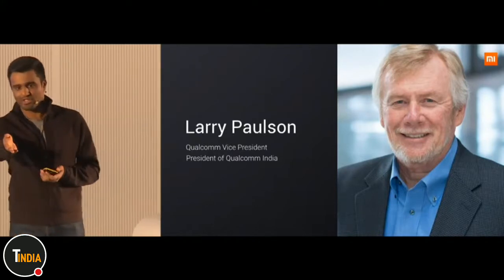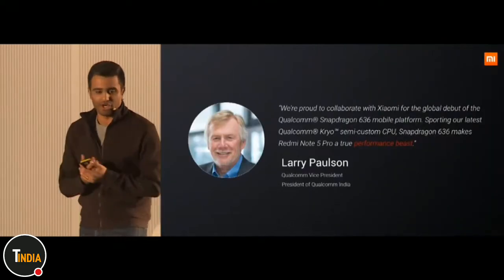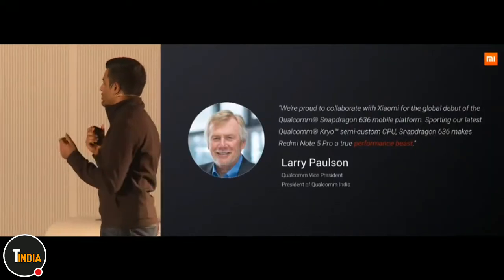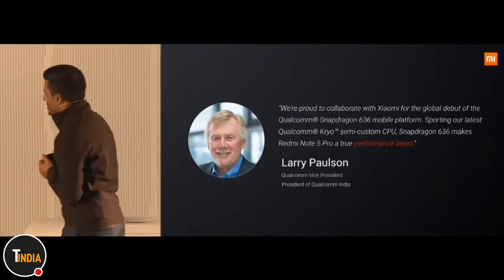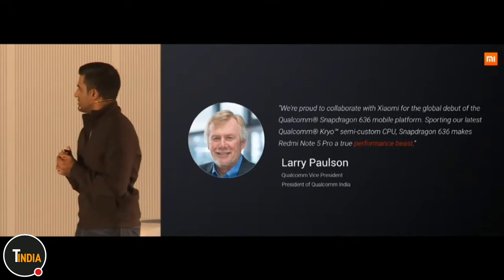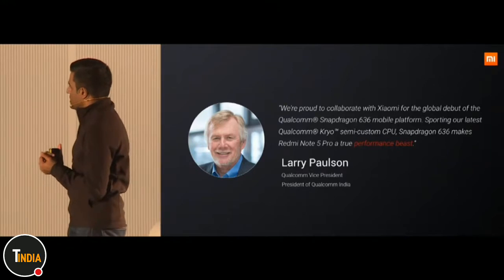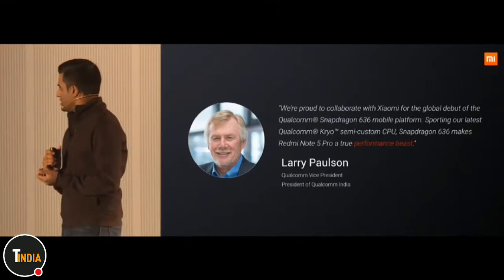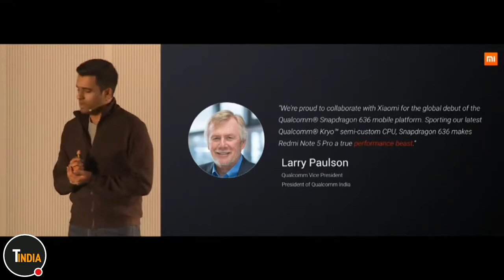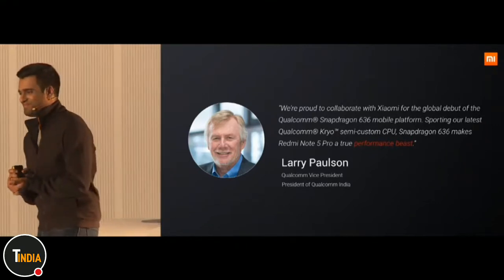We worked closely with our friends at Qualcomm to make this product. Larry Paulson, the president of Qualcomm India, is here today. Thank you so much for your hard work and support. And Larry was kind enough to share this quote with us on our collaboration. We're proud to collaborate with Xiaomi for the global debut of the Qualcomm Snapdragon 636 mobile platform. Sporting our latest Qualcomm Kryo semi-custom CPU, Snapdragon 636 makes Redmi Note 5 Pro a true performance beast. Thank you very much, Larry.